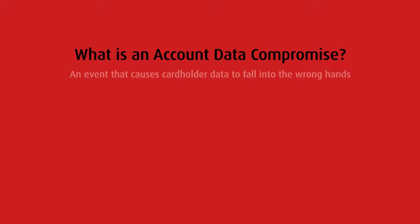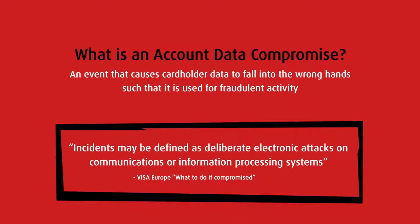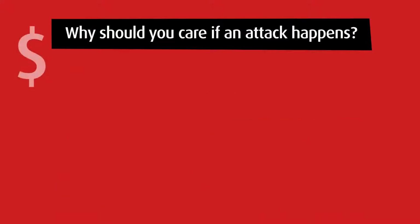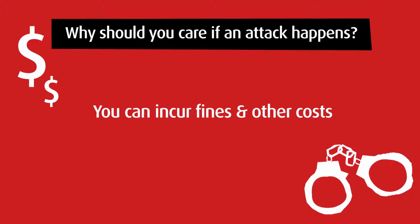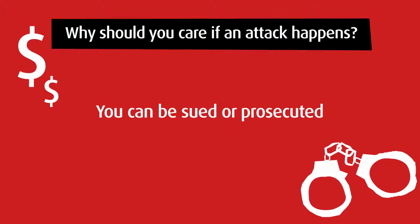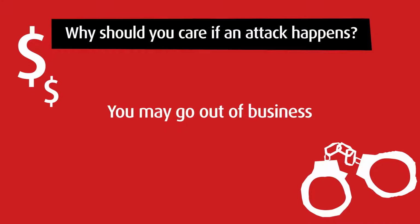In the payment card industry, an account data compromise is any event that causes payment card data to fall into the wrong hands and be used for fraudulent activity. Many attacks are carried out by organized crime for pure financial gain, and they happen more often than you might think. There are many direct consequences of an account data compromise.